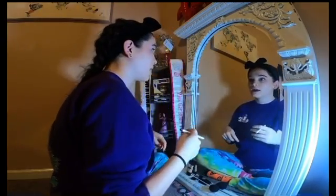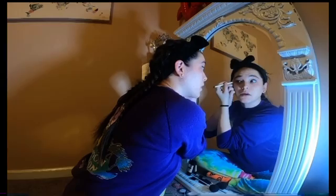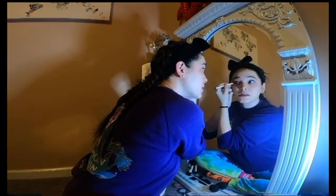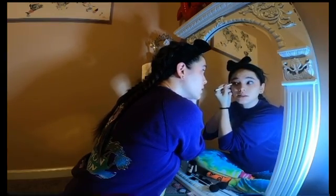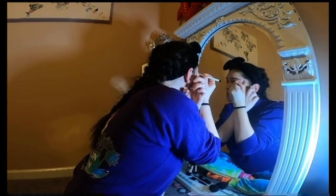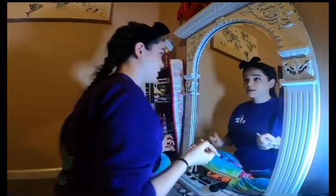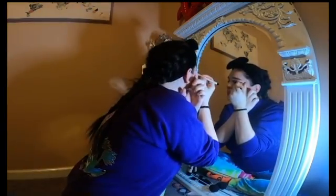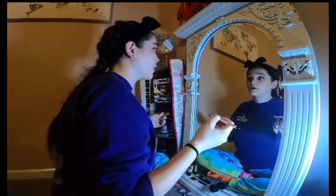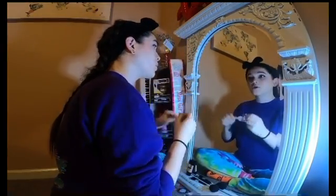Now when I do cat eyes, it usually takes me 30 tries and a bunch of makeup wipes. I'm going to give it one go and hope for the best because I don't have makeup wipes. It's quarantine. I'm not really one to wear makeup that much lately. We'll pretend that looks good. Yeah, for the most part, this does the job it's supposed to do. Worth the buy.